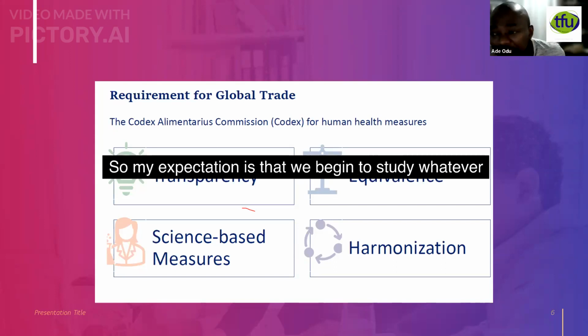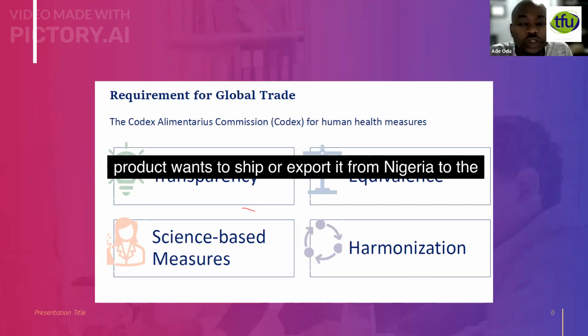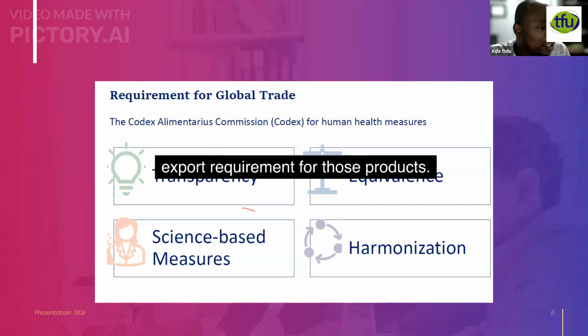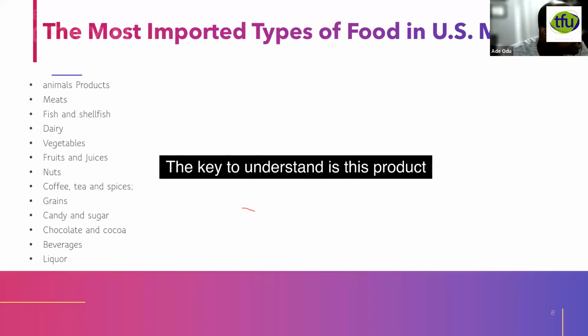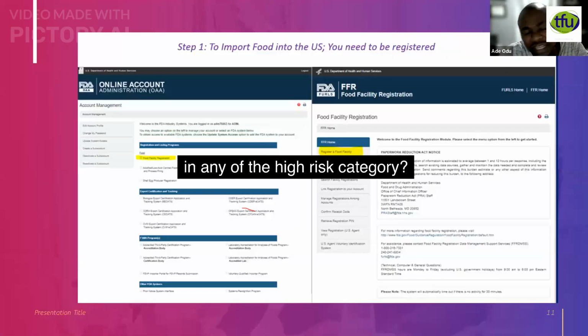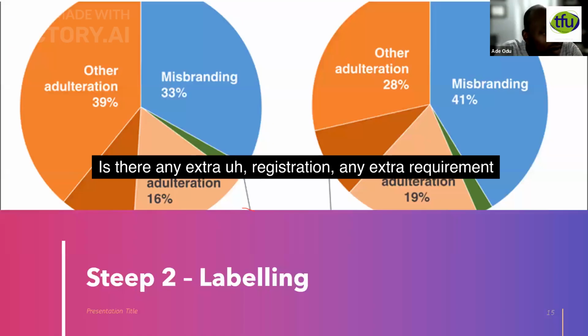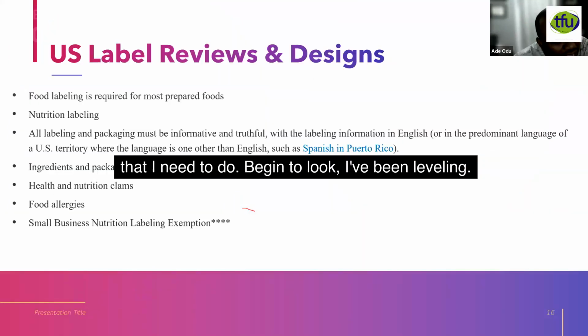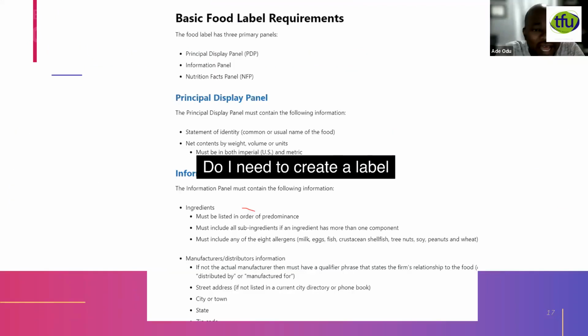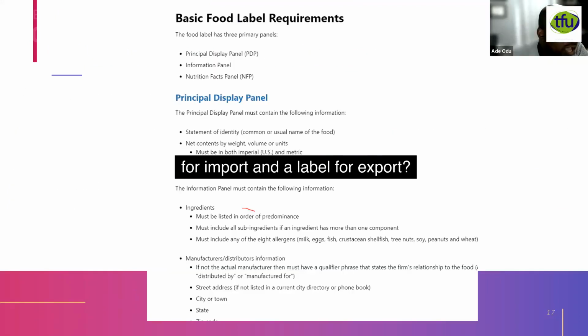So my expectation is that we begin to study whatever product we want to ship or export from Nigeria to the US. Begin to look at the export requirements for those products. Begin to understand, is this product in any of the high-risk categories? Is there any extra registration, any extra requirement that I need to do? Begin to look at the labeling. Do I need to create a label for import and a label for export?